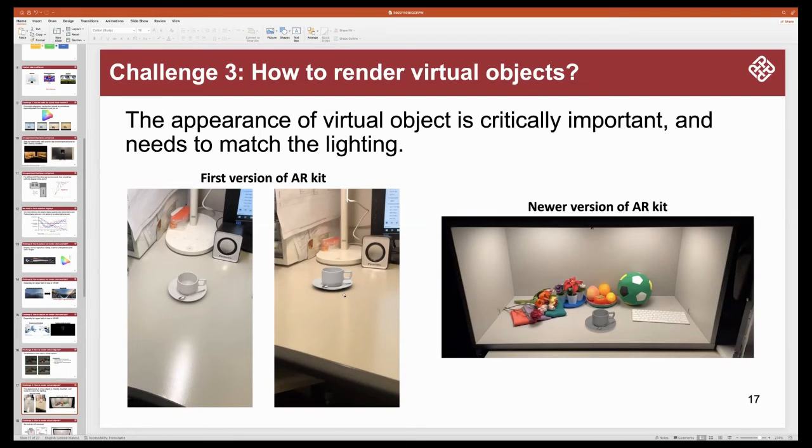So this is the problem: we put virtual objects inside the environment, but the color of these virtual objects does not change with the lighting condition. This makes the object look not so realistic. So Apple did something. If you put this teacup in a different environment, you can see that they slightly reduce the luminance, or the brightness, of this virtual object. So you don't have a strong feeling that this white is not so realistic. They compensate for the color shift with brightness. There are a lot of details happening behind this.